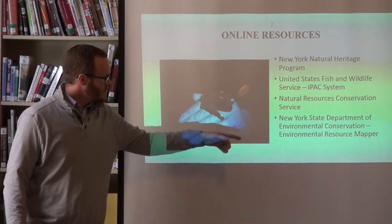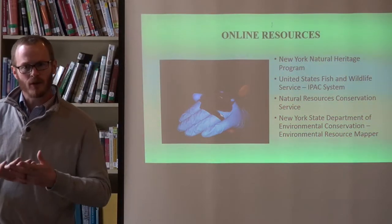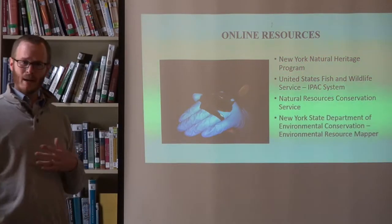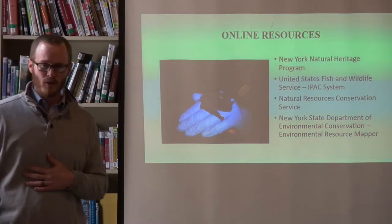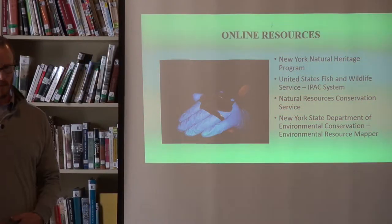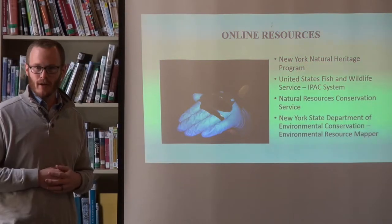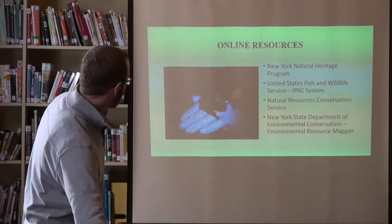And last but not least is the DEC Environmental Resource Mapper. It does the same thing. It tells you where all your wetlands are. It tells you if it is a state wetland and what type of wetland it is. Do you have any rare ecological communities? It tells you all types of information. And they're extremely easy to use, so don't be nervous about going on and using them. They're very helpful, so you can go on and ask any questions that you want.